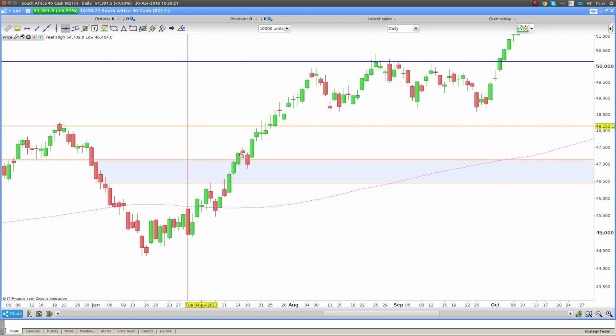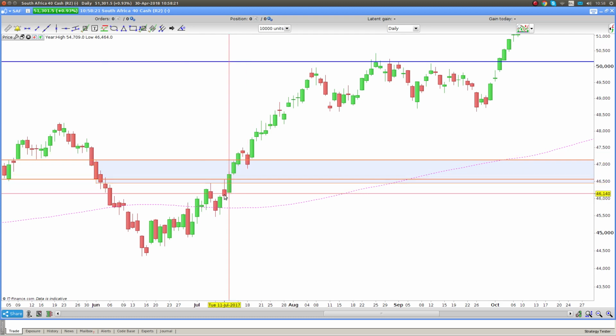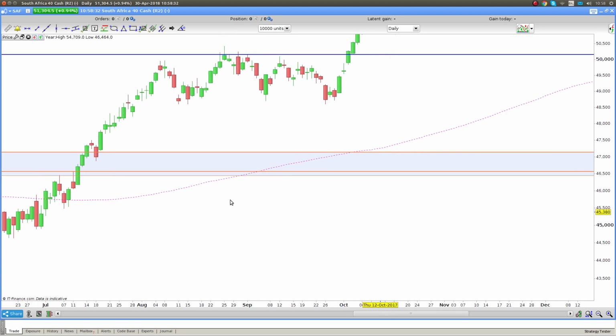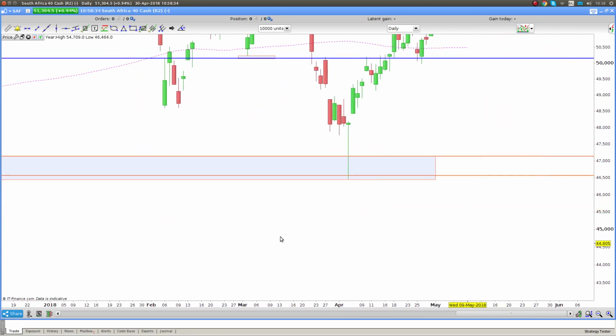So let's just put these lines in. So we have another Brooks gap there on the daily, okay? And then we have a swing high sitting at the bottom of this block. So if we come across now and have a look where price was.